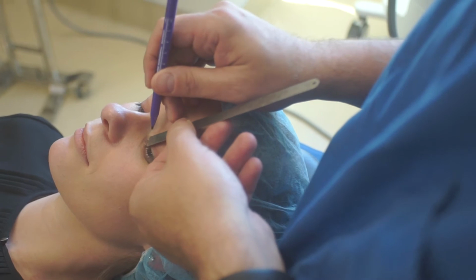At Eyesthetica, we perform a full eye exam when you come in for a ptosis evaluation. We also check and measure the position of the upper and lower eyelids. We check for dry eyes. We also do visual field testing to find out the level of visual obstruction from the eyelid being drooped.